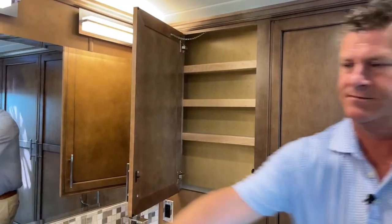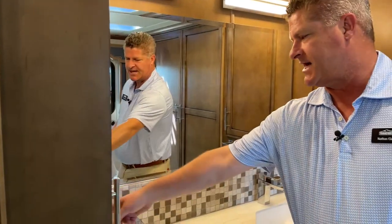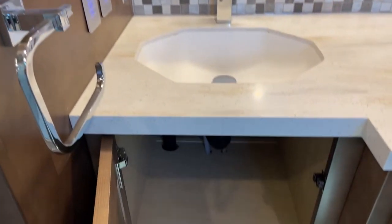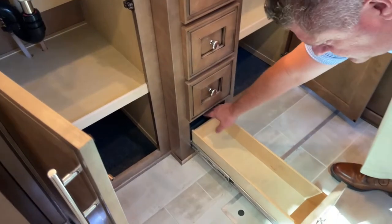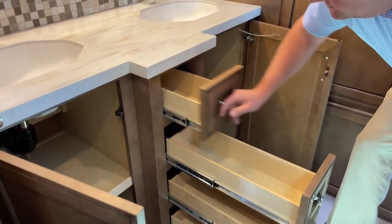Medicine cabinets. One for him, one for her. Jack and Jill bathroom. Also, you have power plugs on both sides. Big storage. Nice thing about the drawers is they come all the way out so you don't have to dig around in the back. Full-size drawers.